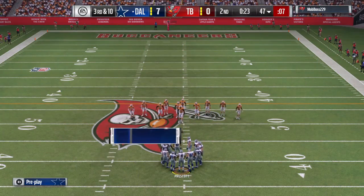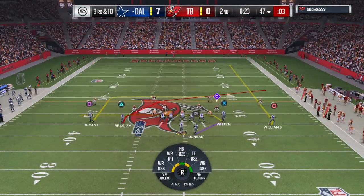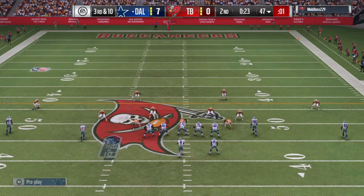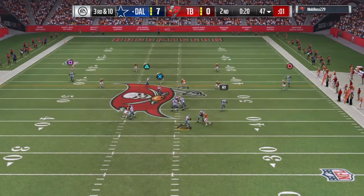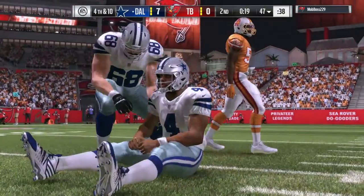Now play number 7 of the drive as they're looking at a 3rd and 10. They just get the play off. Now Prescott. And he takes a shot on the release as this will be incomplete.